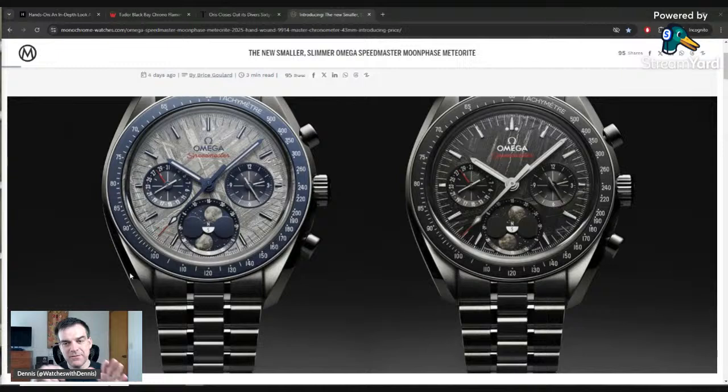Now, I want to make a few things clear. Omega fans probably already know this. Omega fans might, I don't know if they're going to like my take on this or not. Generally, no. I can be kind of hard on Omega. But all right, these are obviously not the first Speedmasters. They're also not the first Speedmasters with Meteorite. They're also not the first Speedmasters with Moonphases. But Omega got to Omega, and we got to keep adding SKUs to the Speedmaster line.